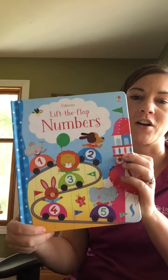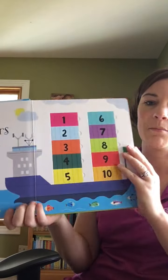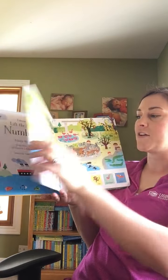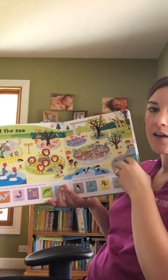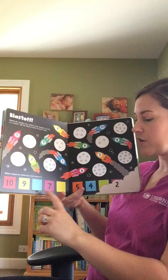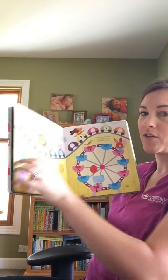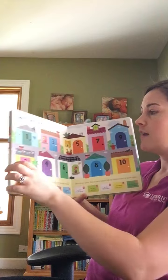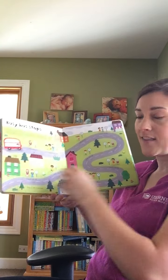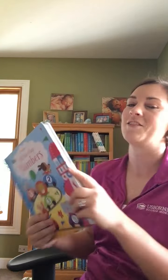All right, next up is our Lift and Look series. This is the newest one, Numbers. I like the Lift and Look series because it's not just a numbers book, and neither is it a colors book or just a shapes book or opposites. Those are some of the other books that are in the series, but you're going to see that there's all these flaps down at the bottom and flaps within the page as well. So there's lots and lots of hands-on learning, lots of matching, finding things, counting things, colors, all kinds of things. So this is the Lift the Flap Numbers.